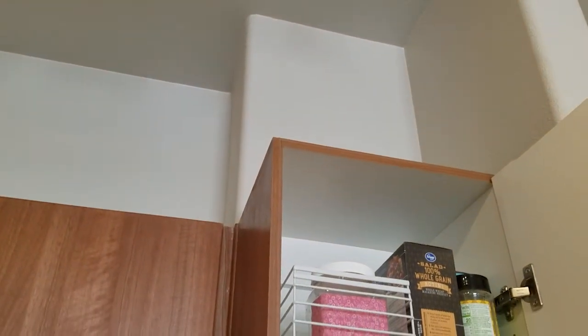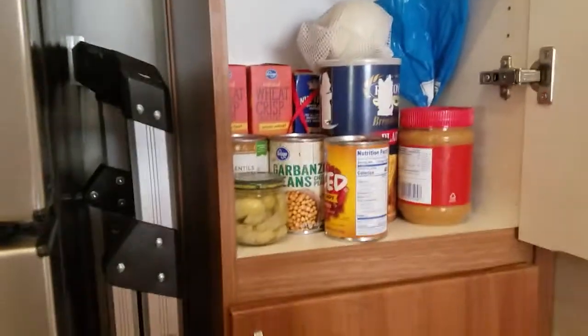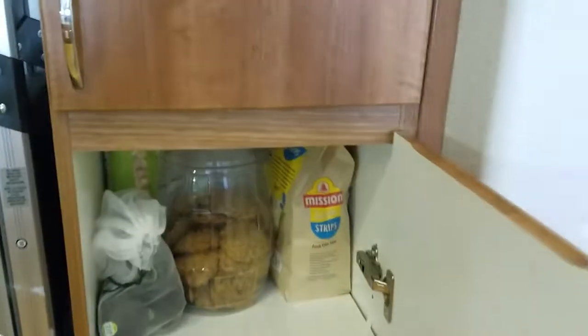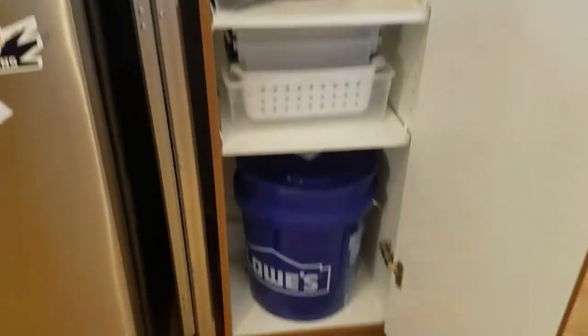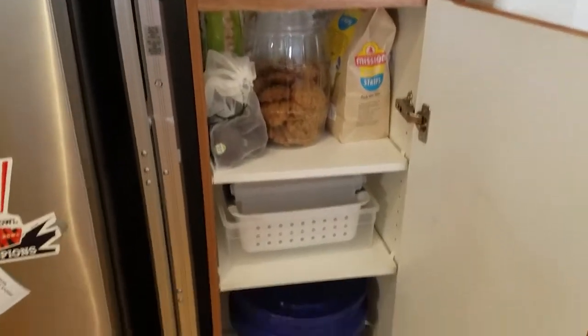Most of them are as deep as the cabinet. This builder put a wall thing here. I don't know if that's some sort of support post. And the cabinets are only like a foot deep. So there's not a lot of storage options here. I think we can fit everything in the kitchen. It's just that I don't know where it goes and what to do.